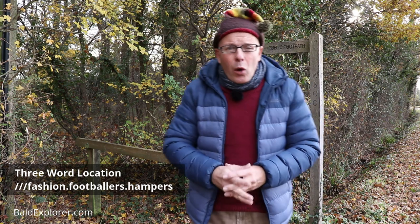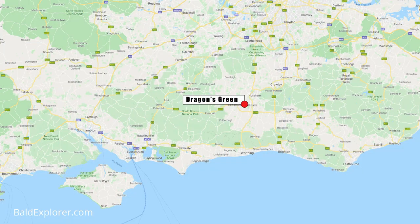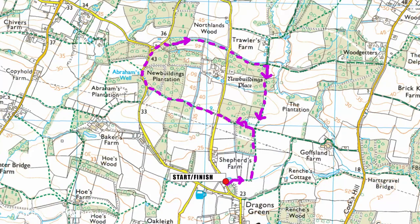And today, on this rather slightly cold and maybe a bit windy day, I'm in Dragon's Green, which is a small village, or more of a hamlet really, I think, 5 miles south of Horsham in West Sussex, a couple of miles from Shipley, and very close to the A24. And I'm just doing a very short walk.